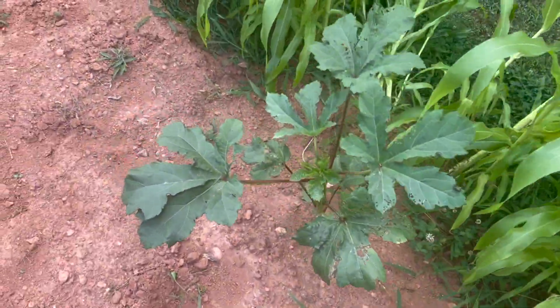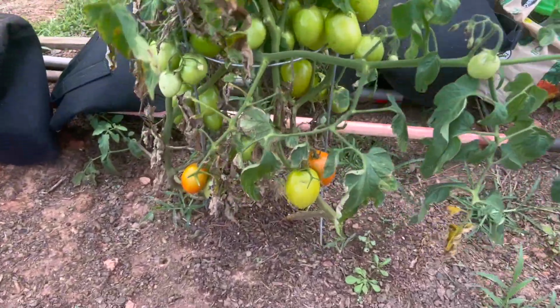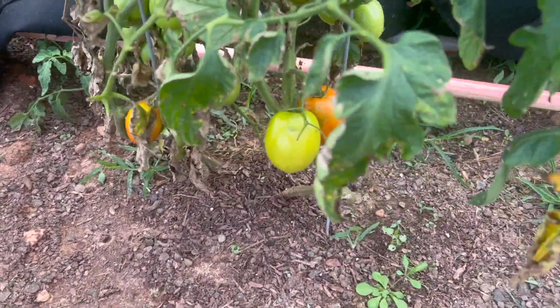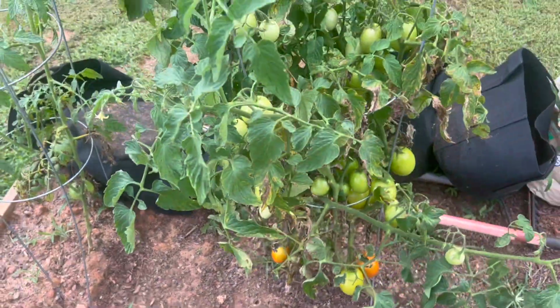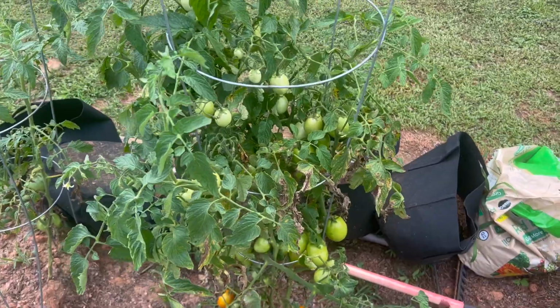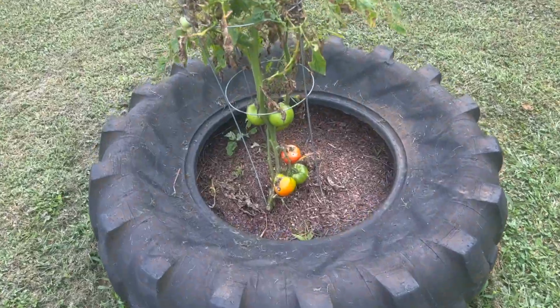Let me take you to my tomatoes. Okay, so here is the Roma tomatoes. Looking kind of sad. That's my first red one. Those 2 are the first red ones of the season. Yeah, so I got some beefsteak right here. Didn't get to these tomatoes in time.